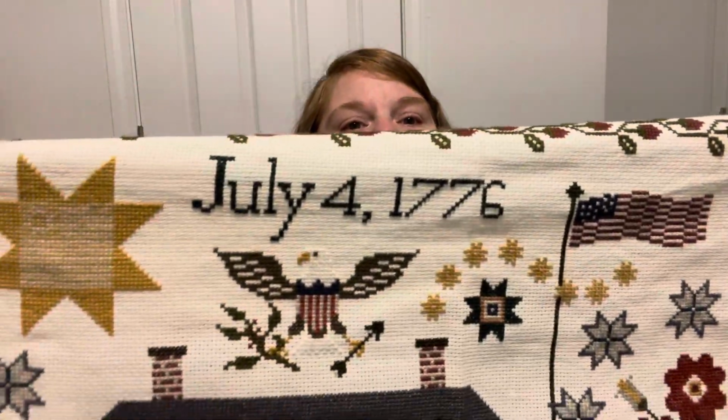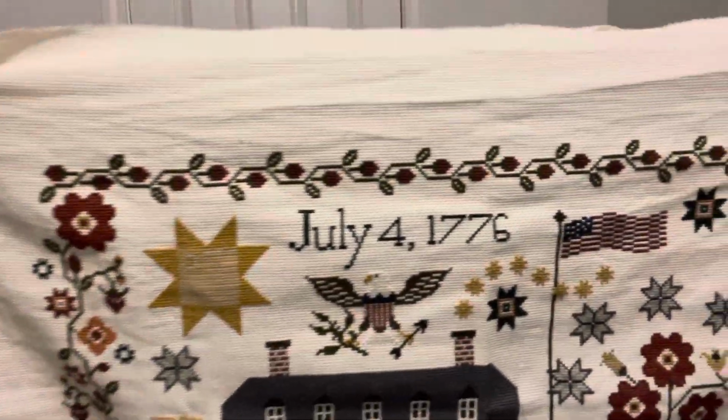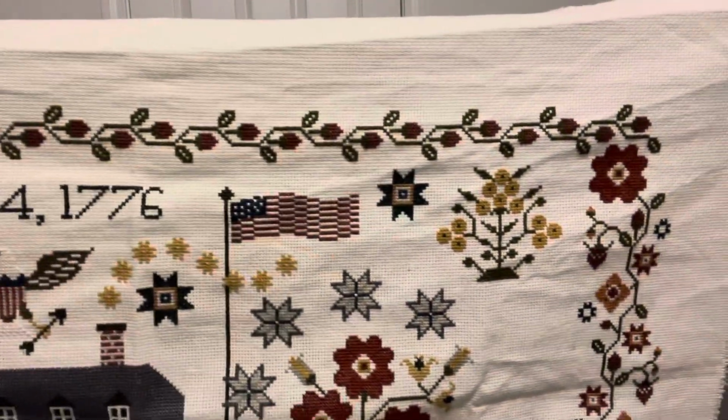Oh, look at that little horse, isn't it cute? And this giant flower, look at that. I love that the stars come out of the chimney. That beautiful flag. Oh, and the eagle. What's not to love about this one? Plum Street just hit it out of the ballpark again. They are so awesome. So there we go.